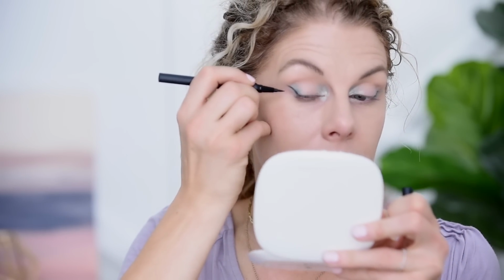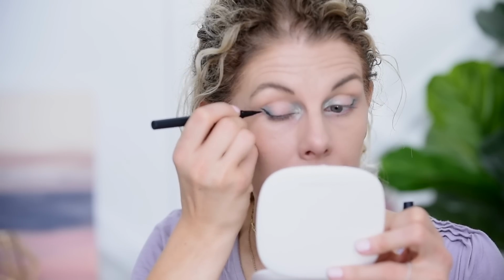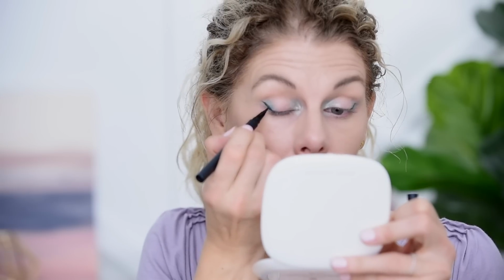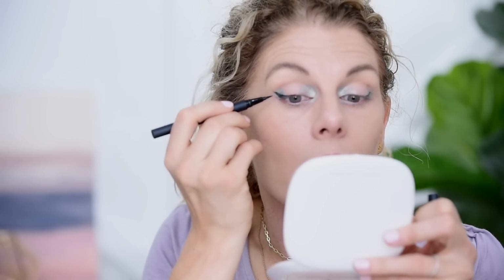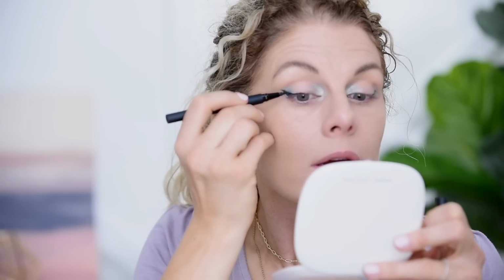Crap, I didn't get them even. Okay, so obviously I didn't get them even. This side is definitely pointing more upright than this side. My bad. I'm just seeing if I can even them out a little bit. I've had trouble with this before, and usually you can use the liquid liner to even things out just a bit. I am going to run this all the way across the lash line.